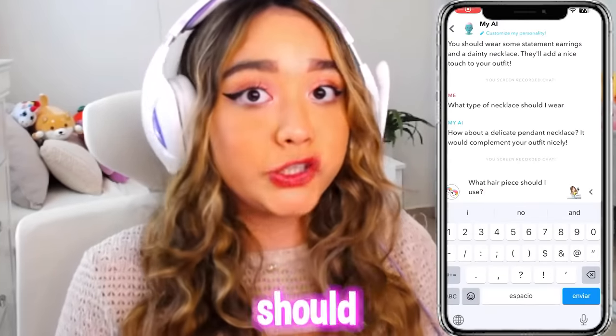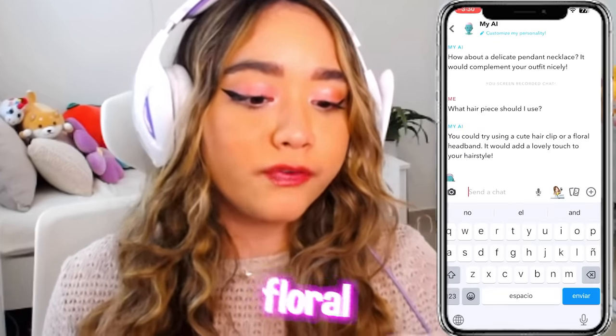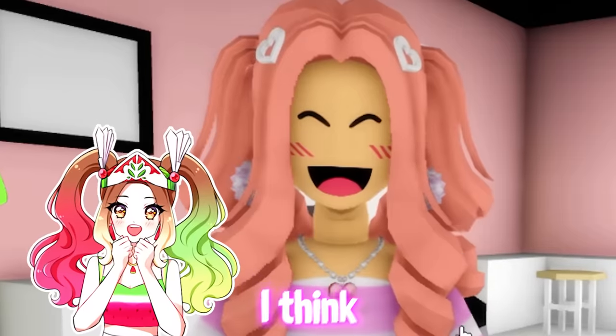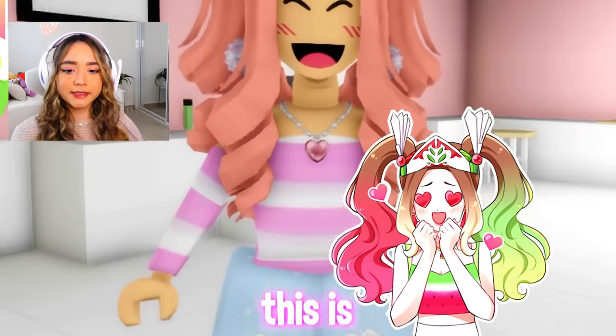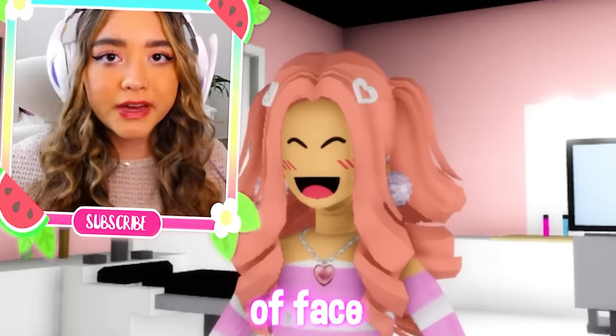What hair piece should I use? Please don't be something stupid. You could try using a cute hair clip or a floral headband. Is there even any hairband? Ooh, we could probably use a little heart one that I talked about earlier. You know what? I think I'm just gonna keep it like this. I think this is a pretty cute outfit. Okay, so now that our main look is done, we need to know what type of face am I gonna have.